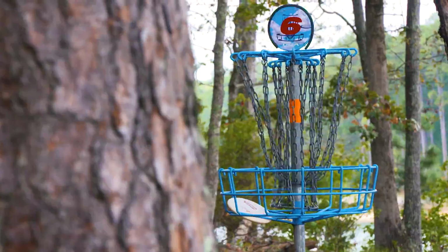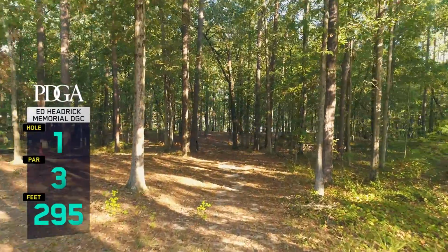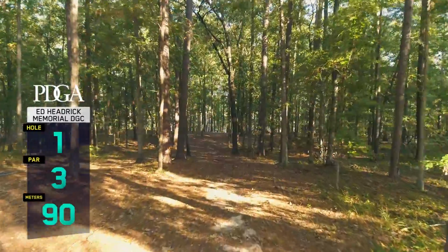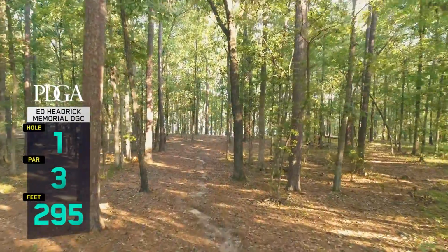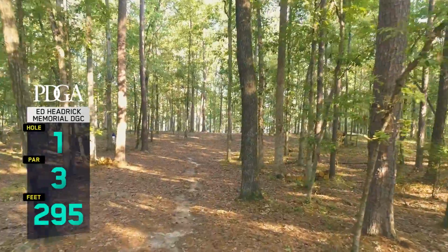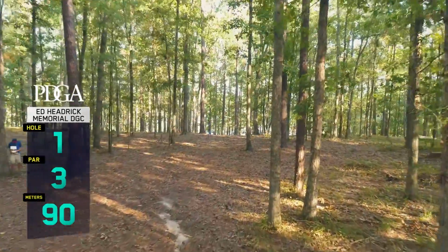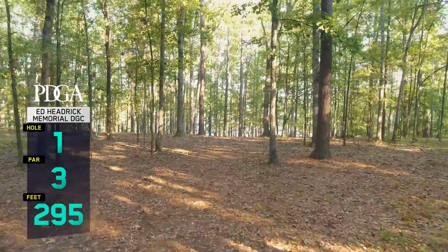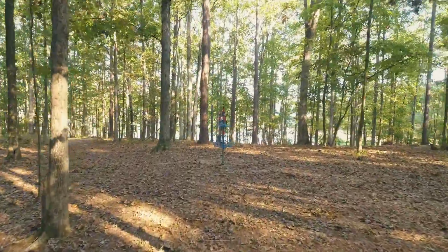We're at the Steady Ed course, one of the 3 courses here at the IDGC. The shortest course in terms of distance and par, I think it's maybe the easiest course of the 3, but it's also maybe one of the funnest. I agree. It's got a little bit more hill, a little bit more water, even though the lake is very low right now. Hole 1, par 3, 295 feet, dead straight, just slightly downhill.